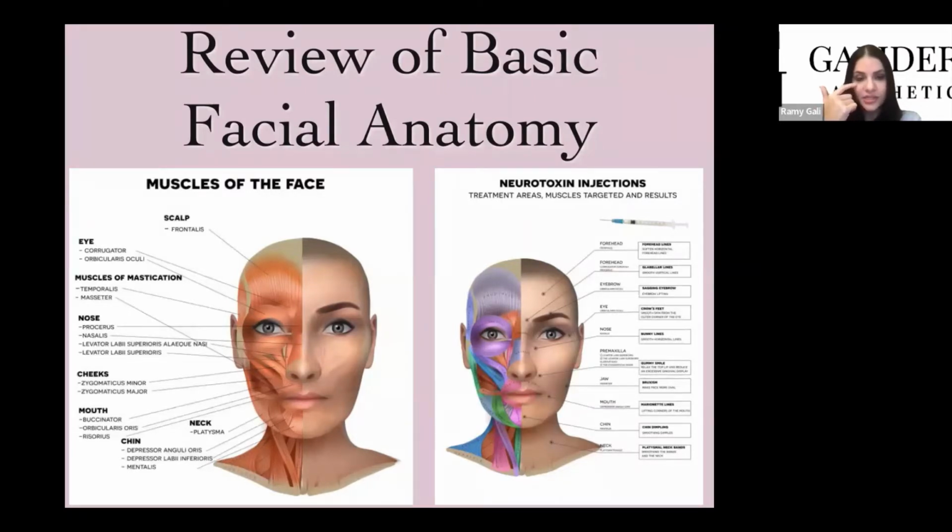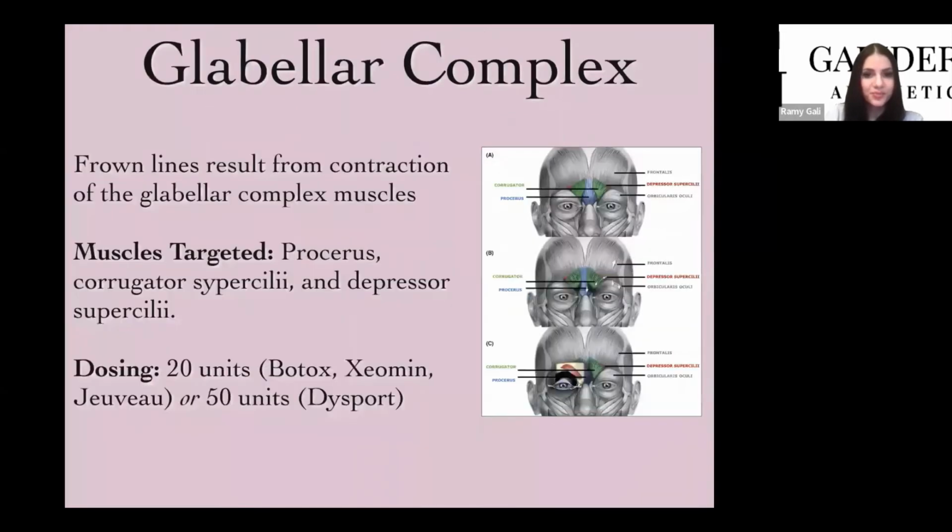I also use them for nasalis treatment for the little lines around the eyes. I treat them to soften the little wrinkles in the lower lid there. We can treat the chin dimples. We can do a little lip flip to give you a little bit of height in your lip. We treat perioral lines. You can even treat the masseter muscle to slim down the face, or if they have bruxism. So there's really a lot of different things that we can treat aesthetically in the face. But like I said, today we'll go ahead and cover the glabellar lines.